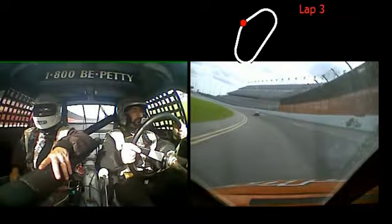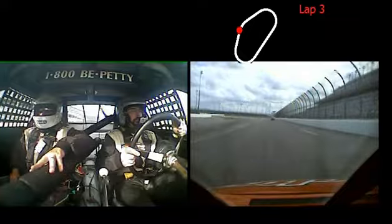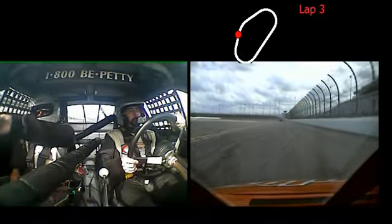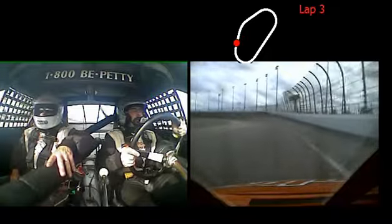Good. Keep us in the middle. There you go, hold us up, there you go. You gotta hold us up there, because the car wants to turn. Stay on that gas, stay on it.